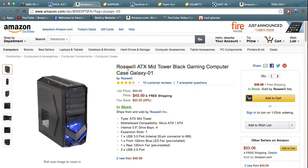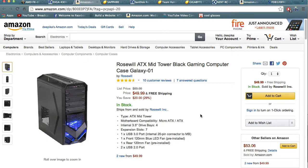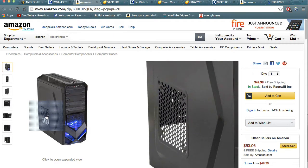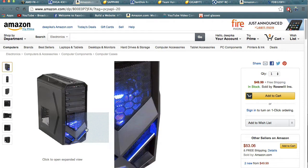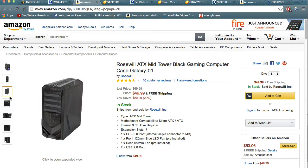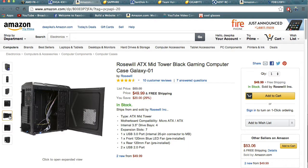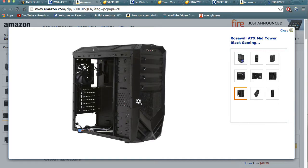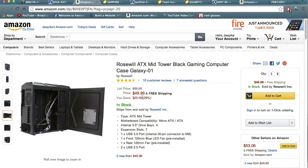Now, finally, we have the Rosewill ATX Mid Tower Black Gaming Computer Case, Galaxy 01. Now, this case has a USB 3.0 port in the front and a 120mm fan in the side. Now, it comes with a fan right here and a fan in the back right here. If you can see really closely, that's a fan right over there. Actually, this photo is much better. This LED fan comes with it, which is amazing for its price, which is only $50.